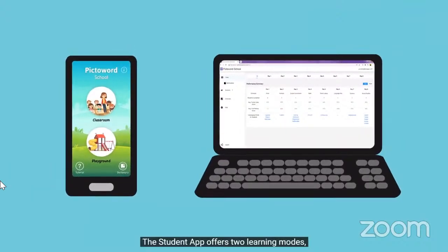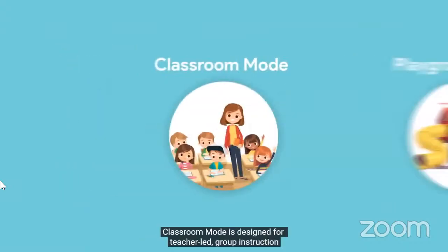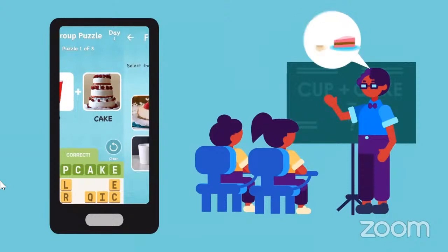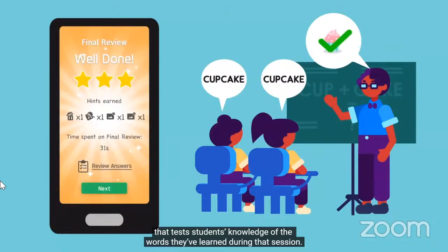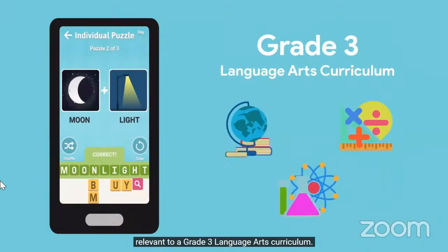The student app offers two learning modes, classroom mode and playground mode. Classroom mode is designed for teacher-led group instruction where students solve puzzles collaboratively. Classroom mode also contains a final review exercise that tests students' knowledge of the words they've learned during that session. Content is grouped into lesson plans relevant to a grade 3 language arts curriculum.